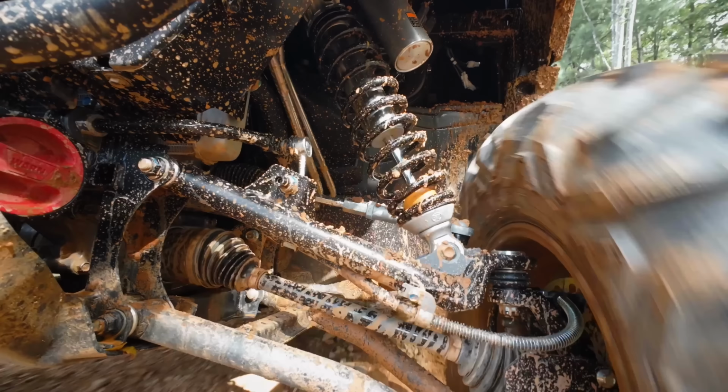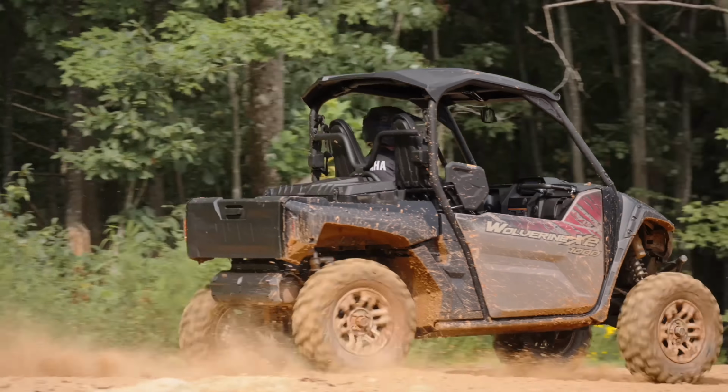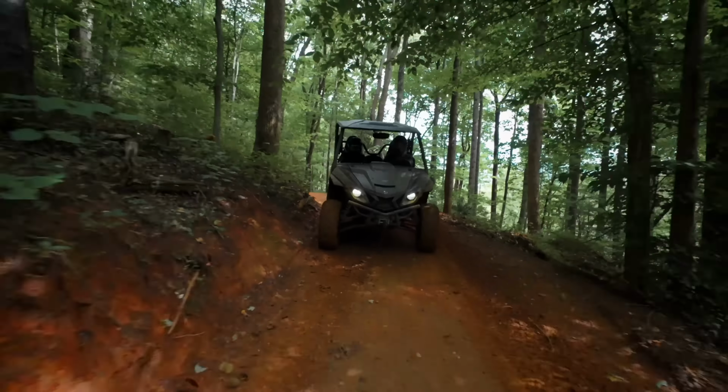Again, we focused on suspension comfort, suspension travel. What does that give you? Gives you contact to ground feeling, gives you performance at higher speeds. Of course, engine power, but not just a ton of engine power. We want to make sure it's very manageable, making sure the response is just right in a wide variety of conditions. That's something this Wolverine X2 1000 customer is looking for.